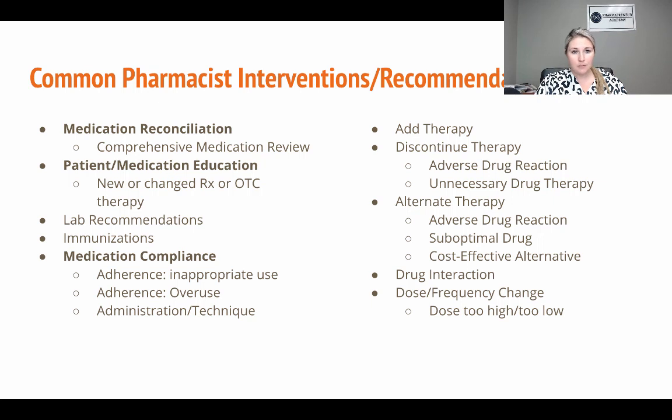Some common pharmacist interventions and recommendations you guys have heard me talk about time and time again include MedRec, medication education, lab recommendations, immunization, medication compliance, deprescribing, end of therapy, discontinuation of therapy, alternative therapy, optimization of medication regimens, drug interaction identification, drug-gene interaction identification. Lots of pharmacists are interested in pharmacogenomic testing, and also identifying if a dose is being pushed too high or too low based on something like inappropriate technique or non-adherence.